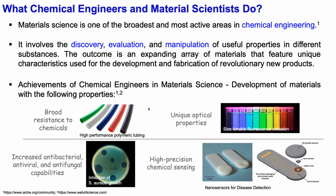For instance, plastics and polymers that are resistant to chemicals have many uses in industrial operations and processes. Chemical engineers focusing on materials science have knowledge of synthesizing polymers as well as large-scale production. In the past 2 decades, particles and nanomaterials have received a lot of attention. Chemical engineers have relied on such particles and nanomaterials to develop optical materials with unique properties.